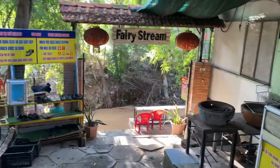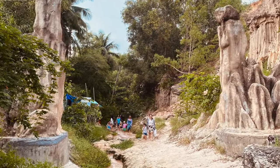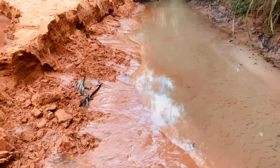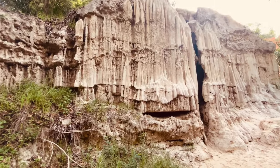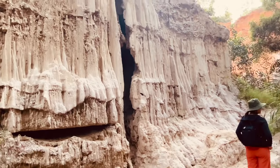Next stop is the ferry stream, the immensely popular Red River. People come from all over to visit this site because it is like being on another planet, and I've never seen anything like it, and I would recommend it for anyone who comes to Mui Ne.